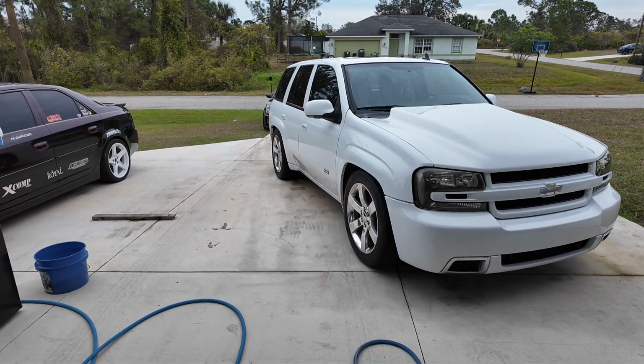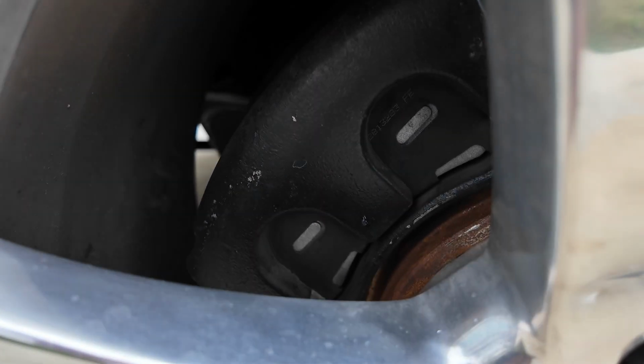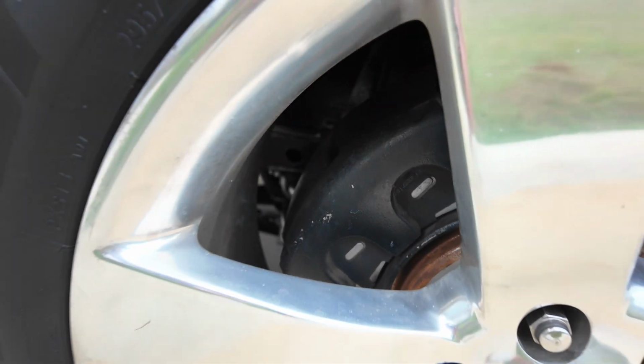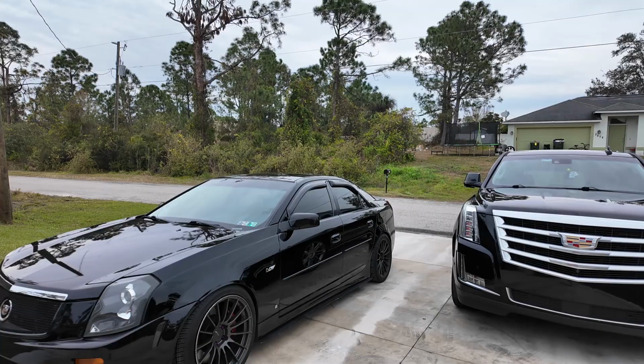I did front brake pads, but we might be doing a big brake kit on it. These have floating calipers, 2 piston floating calipers in the front. I did new pads and rotors because they were warped. But when I pulled them apart, I noticed that the calipers, the dust boots on the insides, were kind of torn. So we might be doing, let's go down to my Escalade here.